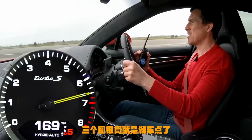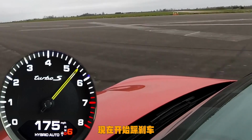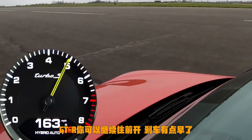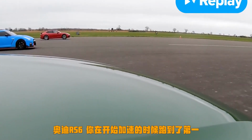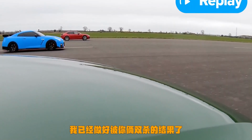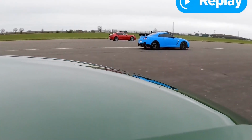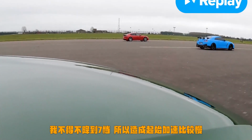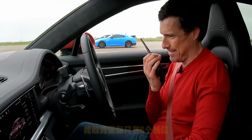The 3 cones is the braking point. Here's the braking point. I think you might have bottled out there, Nismo. You could have kept going. Audi RS6, you took off first. I did, and I wasn't expecting that. I had both of you beat for a couple of meters there, didn't I? And then I came fast, and then the GTR came past me. I had to drop about 7 gears in that kickdown, so that's what my big delay was. I think you've only got 6 gears in there. One was emotional.